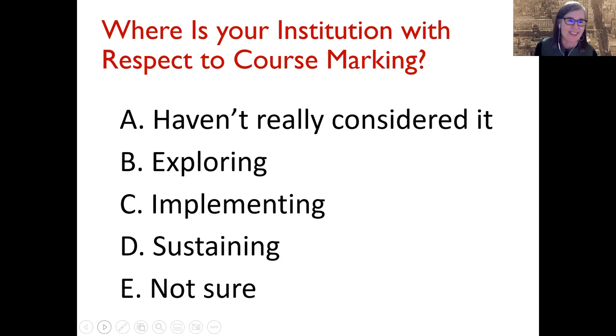Lots of exploring, that's exciting. I'm not sure or not considering it at present. This might be a first step in thinking about it. Got one moving into implementing, which is exciting. If we see more implementers or sustainers, those are great folks to get in touch with and stay connected to, because they might have some lessons learned to share with those of us who are in the exploring phase, just as our presenters will be here momentarily. So thank you for letting us know where everybody is on this.